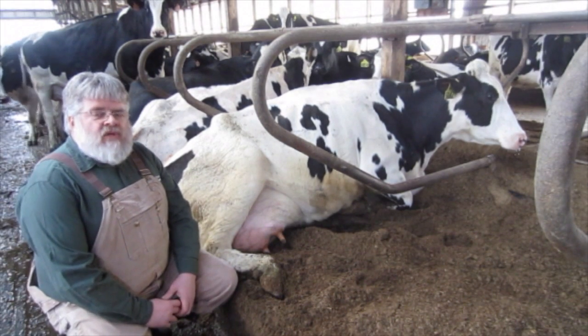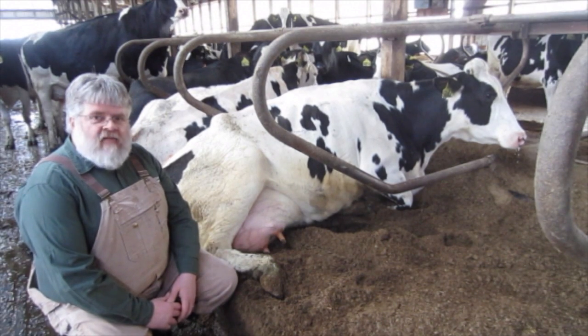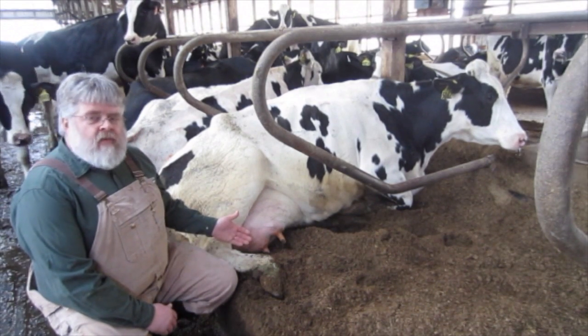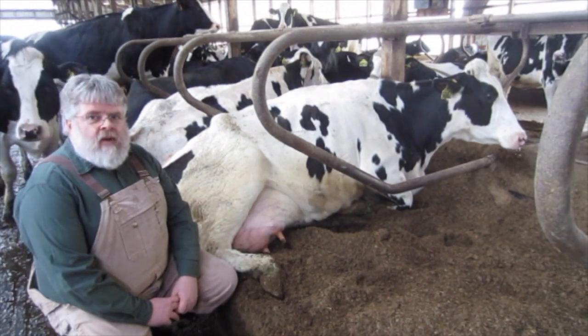No matter how good your procedures might be in the parlor, we run the risk of having bacteria there that can cause mastitis. So it's important that you do all that you can to have a clean, dry, comfortable surface with low bacteria numbers for your cows to recline on throughout the day.